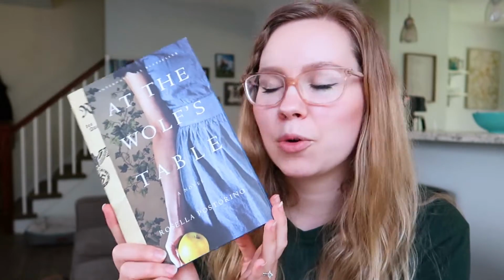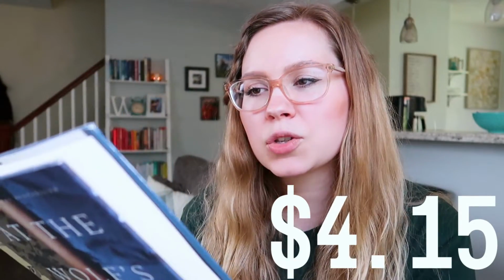Next up is a book that I found on the Book Outlet website for just a couple dollars, and it just sounds absolutely amazing. This is At the Wolf's Table. This is a historical fiction novel, and the synopsis really pulled me in. I feel like it's going to be really intriguing.